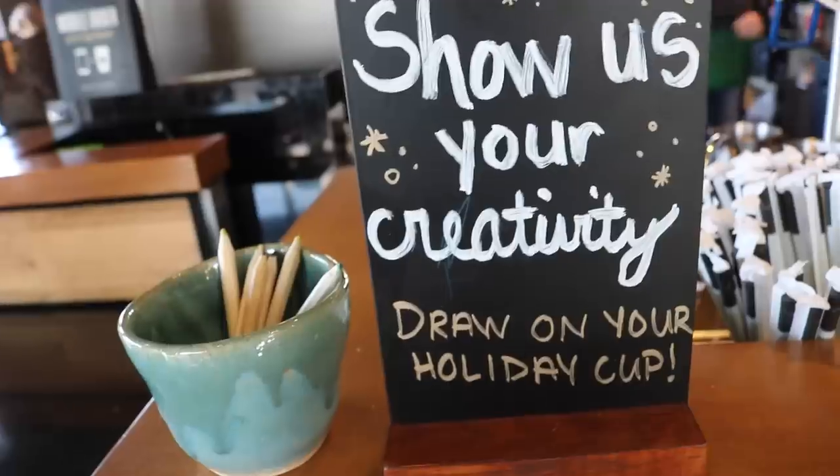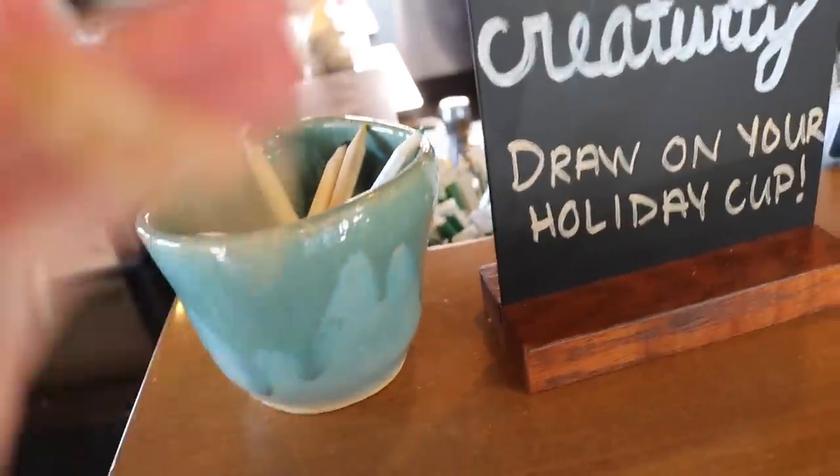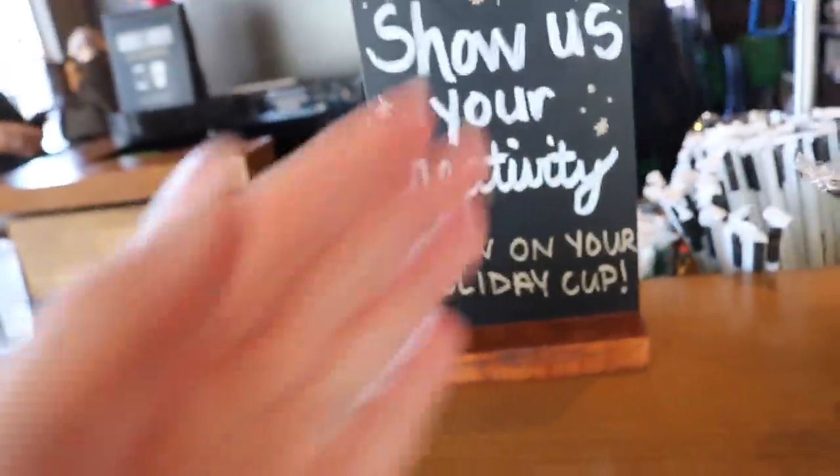Guys, Christmas is coming, and I'm so excited! Yes. Look how cool this is. I love this. You get a little colored pencil, and then when the cup comes out, you can draw on it.